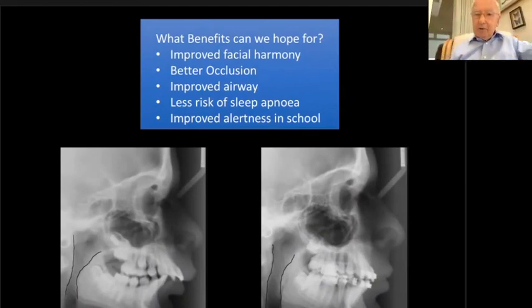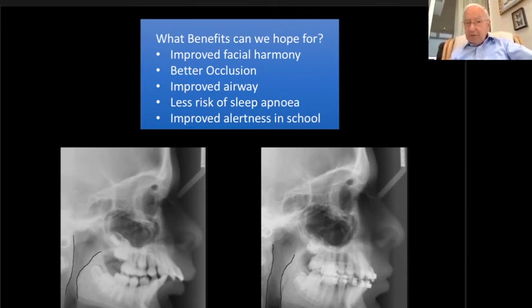What benefits can we hope for from twin block functional therapy? Improved facial harmony, better occlusion, improved airway, less risk of sleep apnea, improved alertness in school. Helping patients to breathe better is perhaps the most important benefit of orthodontics or orthopedic treatment, and certainly of twin block therapy. This can change a patient's life by producing holistic benefits to health that will last for a lifetime.